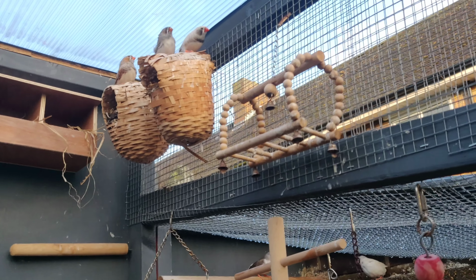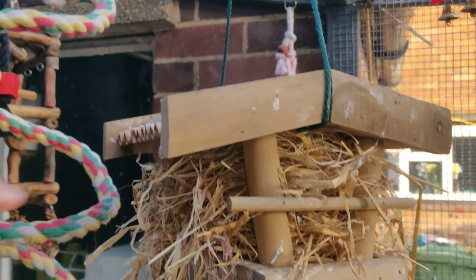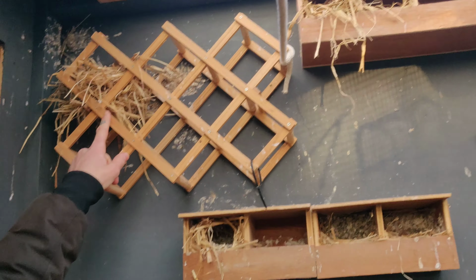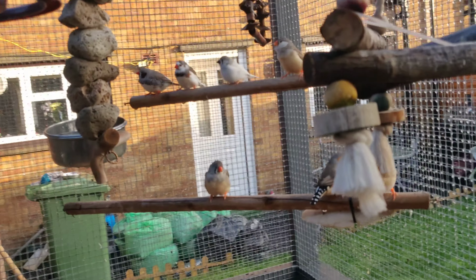We have nest boxes on pretty much all walls, as well as the standard finch nests, coconuts, what's meant to be a hanging feeder, and what's meant to be a wine rack holder, because they just make their own nests. We don't stop them from doing it. If that's where they're comfortable, that's where we're happy for them to nest.